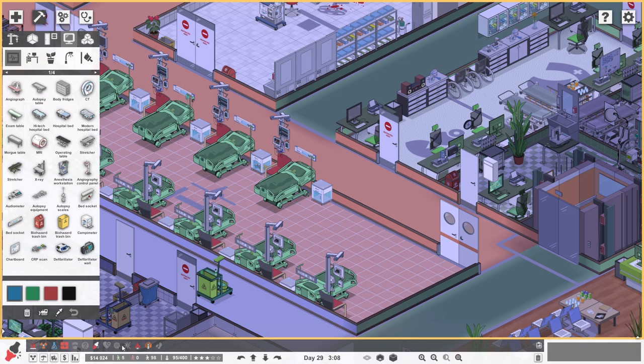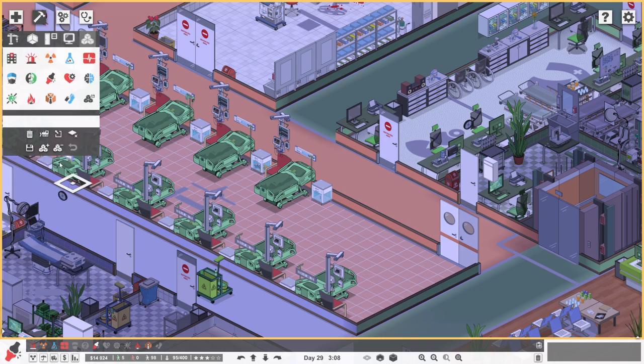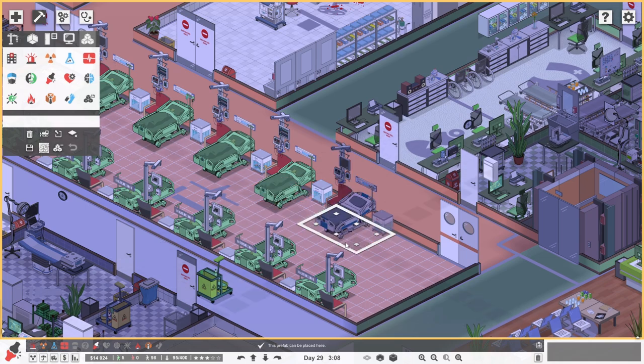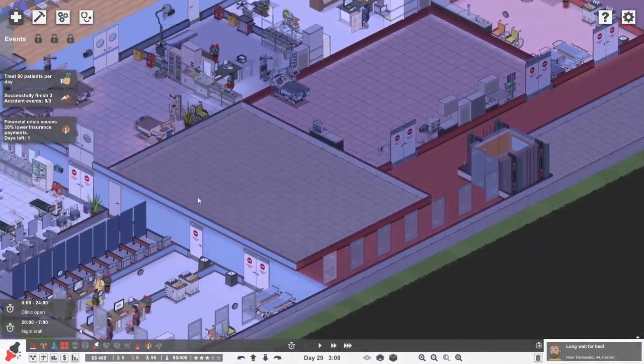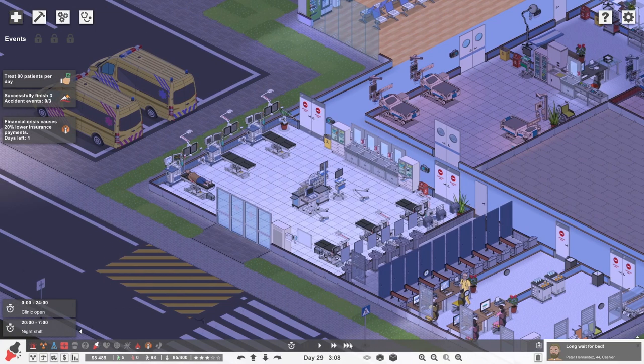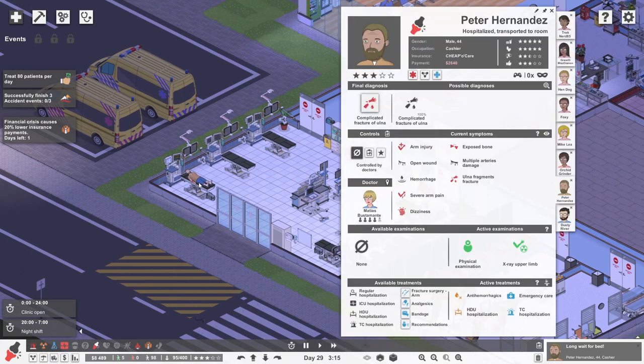It's fine. So hang on. Go to there and go to this and copy that like that, please, and pop another bed in. That's another $5,500. And already Peter Hernandez is going to be put into that bed, so it's already in use. But okay, right, hang on. Move time on very quickly. He's now being transported to that room.